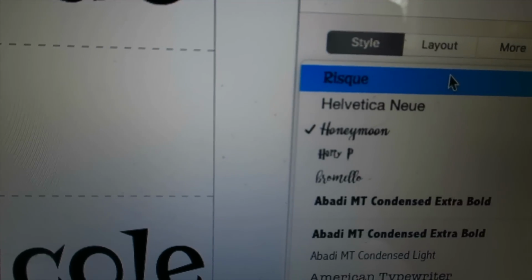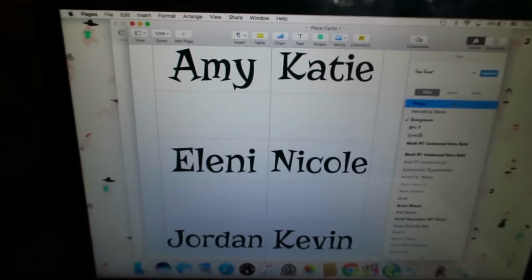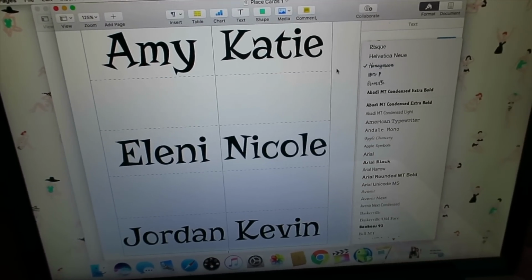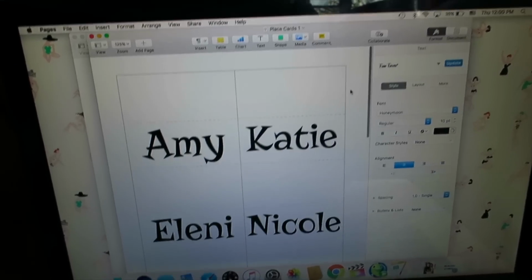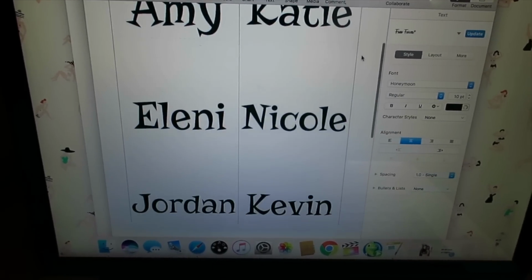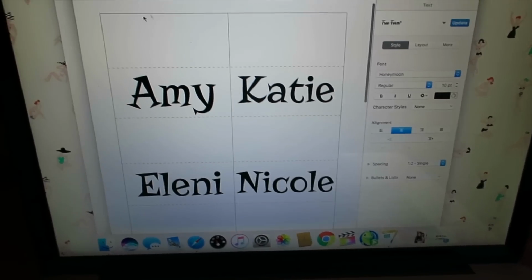It's not focusing. It's called Risque. I just typed in Alice in Wonderland font and this is what came up and I love it. So I am making the place cards in this and I'm just going to print this out on some cardstock and then just manually cut them out as the little place cards. Just because it's cheap and easy and kind of fun. I enjoy the busy work.